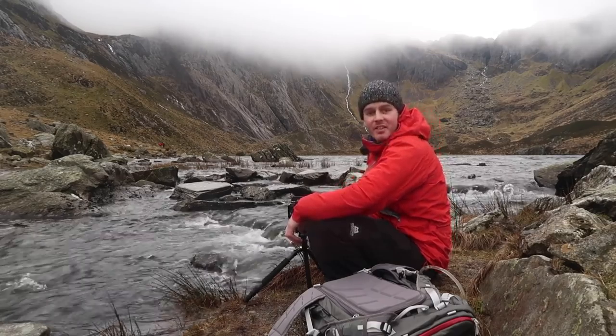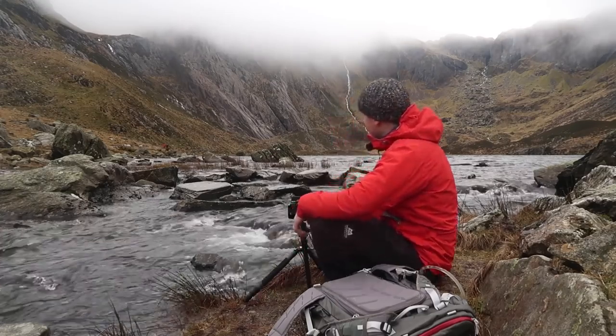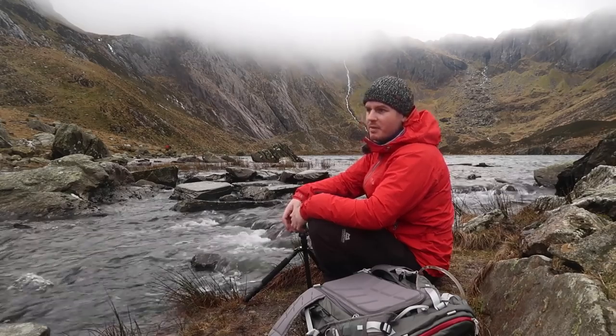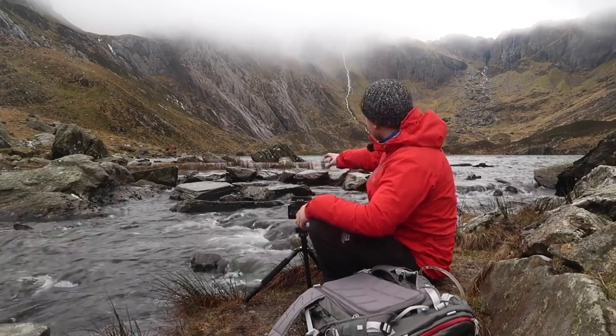Made it to the lake. Finally got here. Llyn Idwal, one of my favourite lakes in Snowdonia. I absolutely adore this place. So it's a composition I've taken 1,000 times before. Well, pretty much every time I've come to Snowdonia, I've tried to get this shot. And it's just using these lovely rocks in the foreground here as a foreground subject.